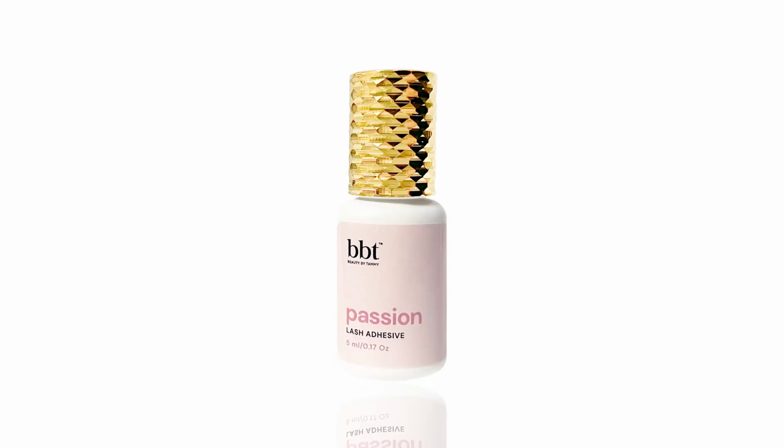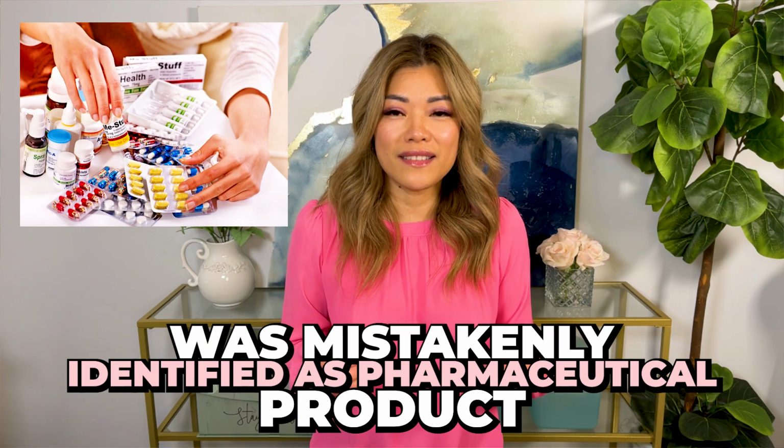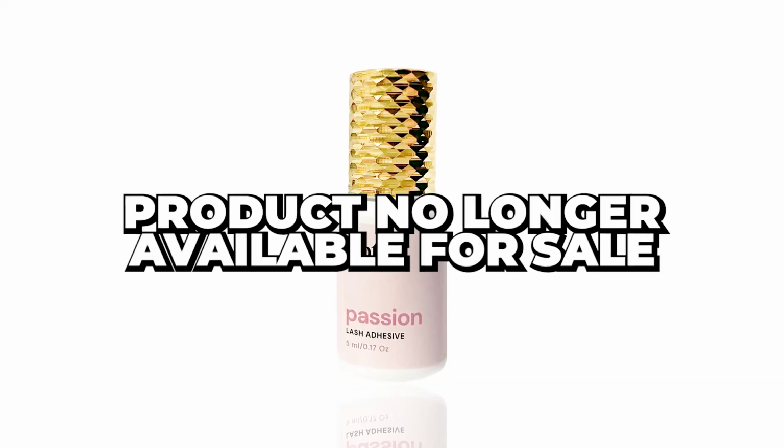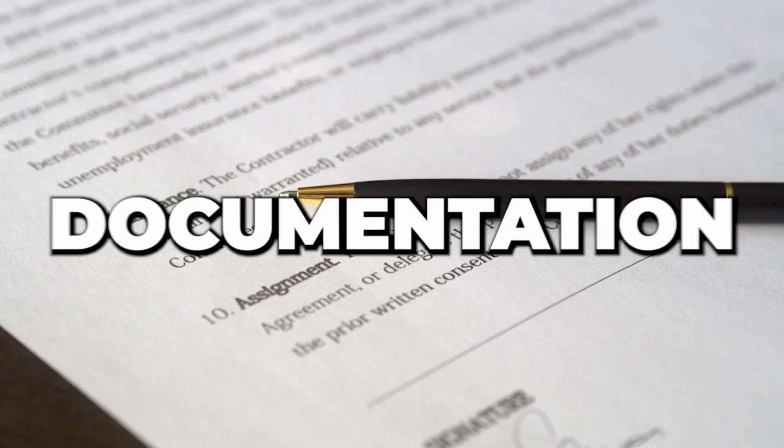So on August 11th, one of my lash extension glues, Passion Lash Adhesive, was mistakenly identified as a pharmaceutical product. I got an email that day that my product was taken out of Amazon's catalog. It was no longer available for sale, and I needed to provide evidence and documentation that it wasn't. What I learned in this process is that when something happens with Amazon, because they are such a big company, they act first and deal with consequences later, never mind what happens to the business of the Amazon seller.